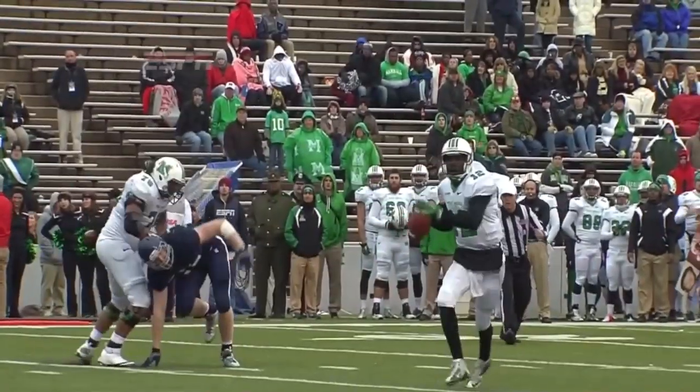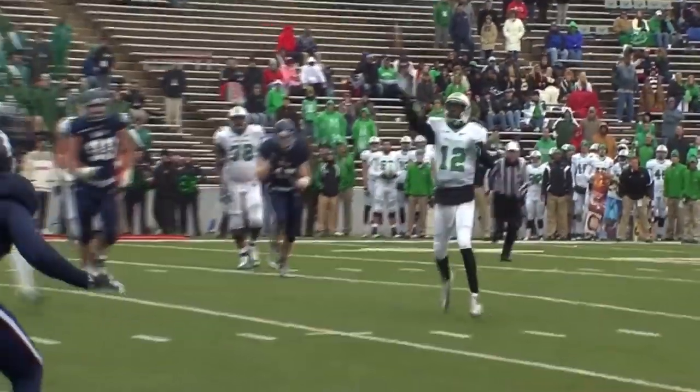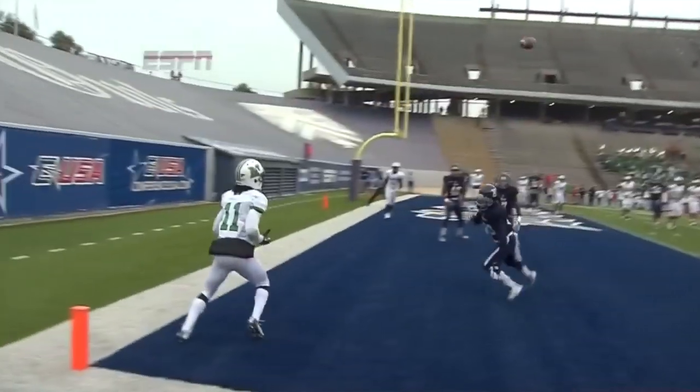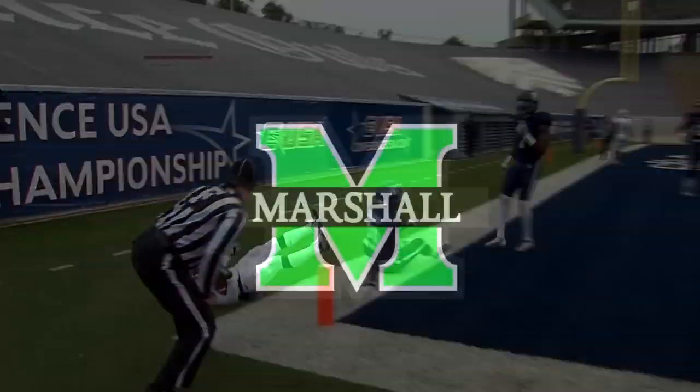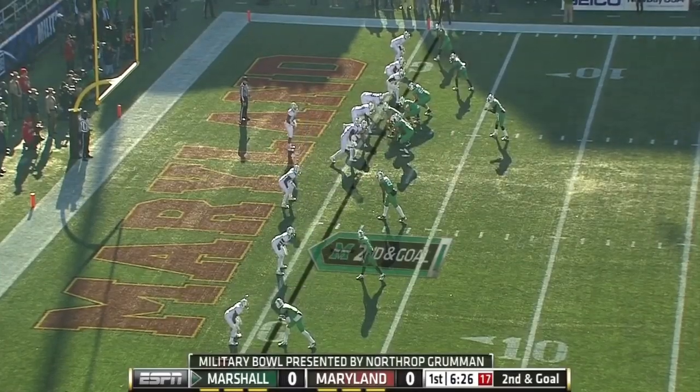Exactly. It was lopsided, but they gave a good run here. So they pulled it. They're going to go for, they'll kick it. So they're going to kick it. It'll be a 7. You want to try to run between the tackles again.